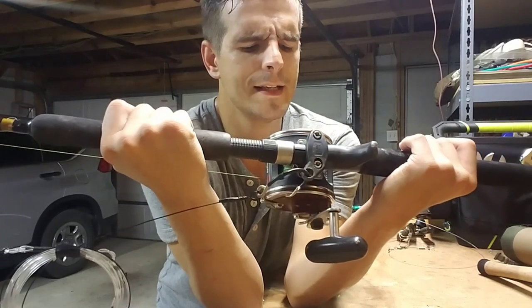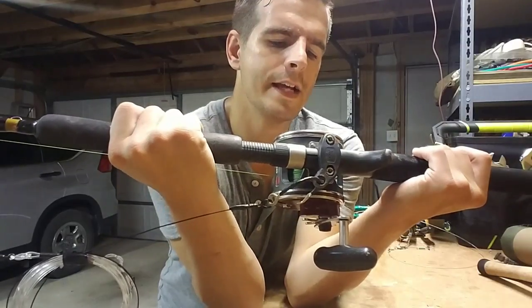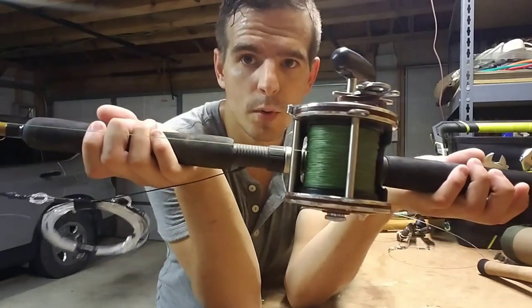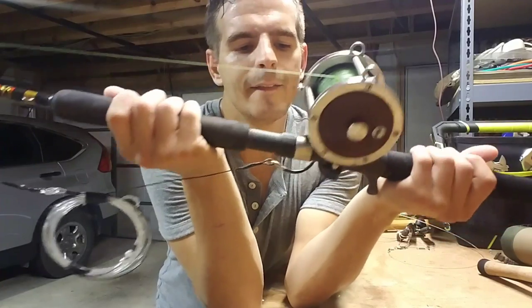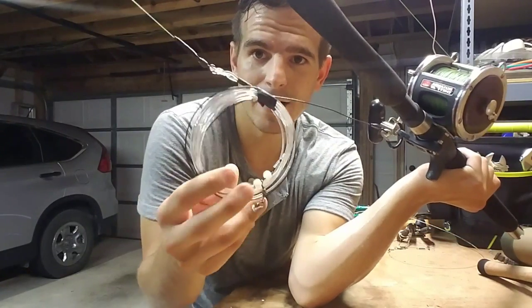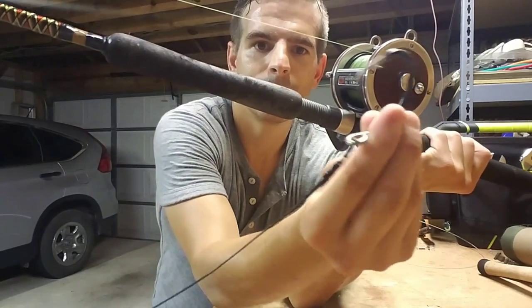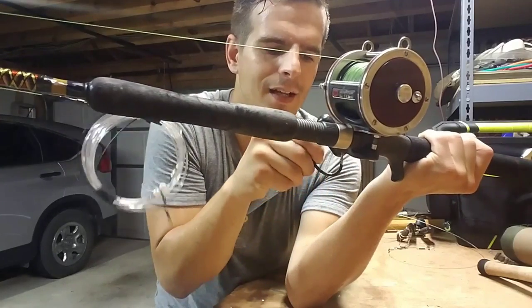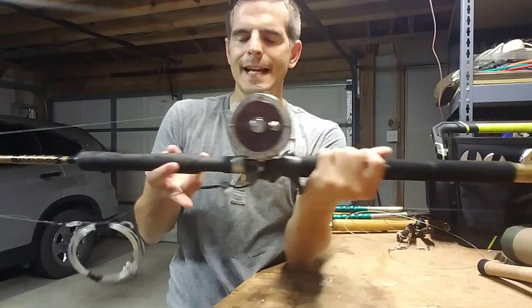And this one is, I think, the 113HL Penn Senator. That's what this is. And I've got this thing loaded up with 50-pound braid with about 100 yards of 80-pound braid on top of that. And then this is my shark leader that I've got coiled up here and a filed, wide-gape hook on the end by Mustad. Now, I'll do a whole other video on how to make shark leaders later. But anyway, this is a fantastic setup.